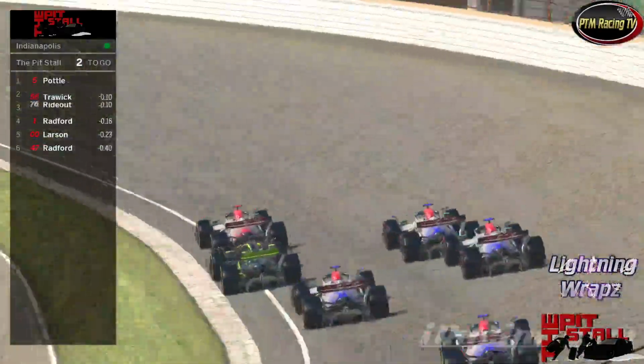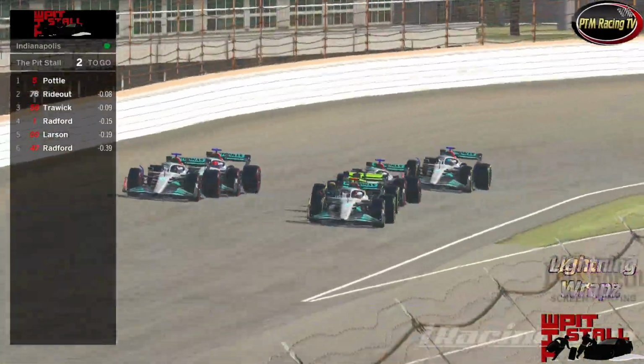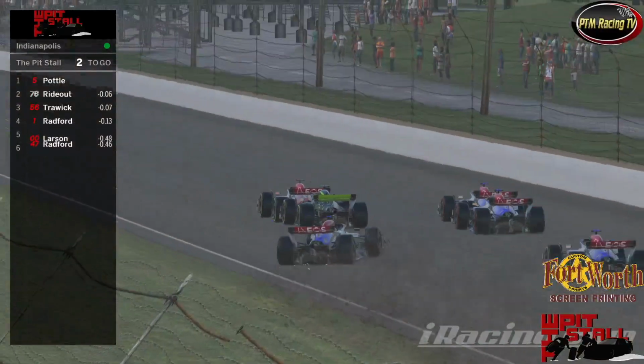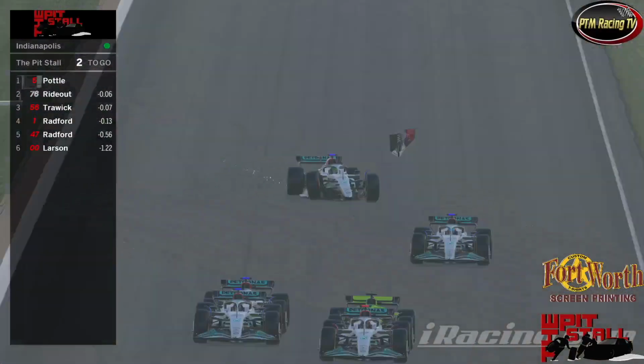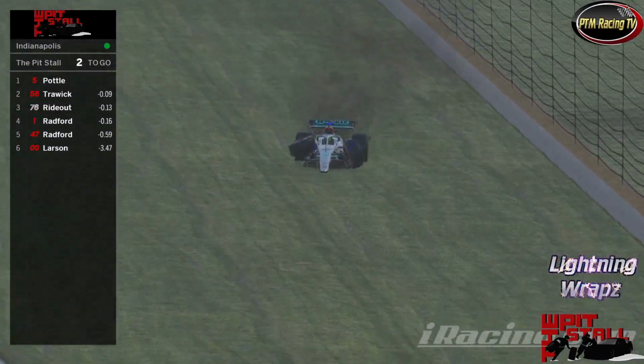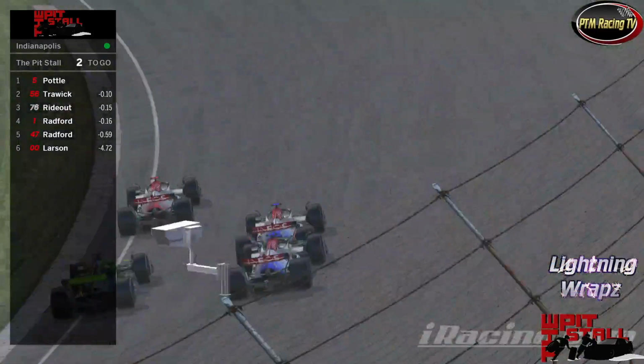Oh! Smacked and dabbed there right out. And Trawick slapping it right off of turn number 2. Pottle now needing a big push off. Gordon Larson Jr., watch out! Trouble! Got it right into the wall. Got into the grass, and he's in trouble. Pretty much out of this one. They'll keep it green.